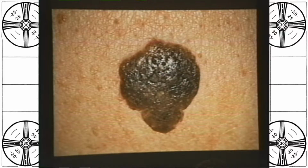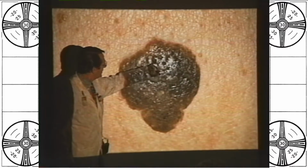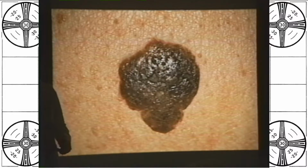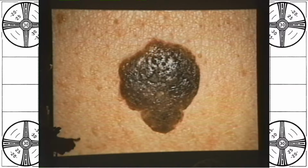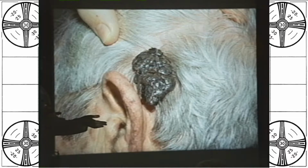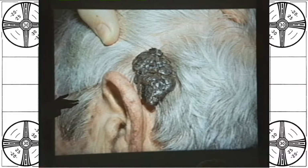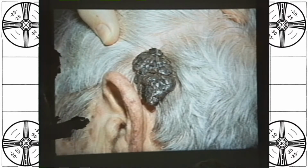And this is what I was referring to when I was talking about these little plugged keratin. This helps you quite a bit. When you see that, and you have that stuck-on appearance to it, that helps you make this diagnosis of seborrheic keratosis. And they can become very large. You can have these things just become tumor-like. But even on the surface, you still have these little keratin plugs.